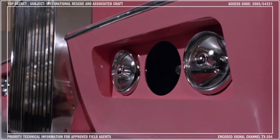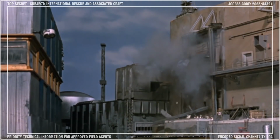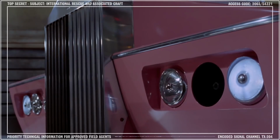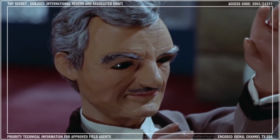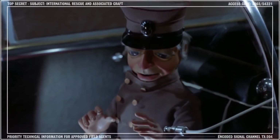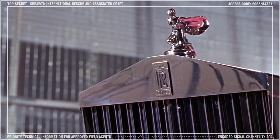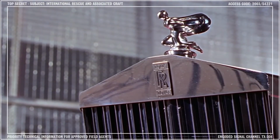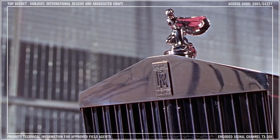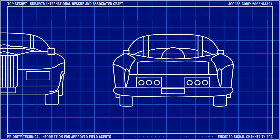There are also 2 machine guns, one on either side of the car, hidden behind the headlights. These guns can be aimed using a special targeting sight that pops up when the guns are armed. The famous Spirit of Ecstasy acts as a signal locator, capable of tracking small devices placed on a target person or vehicle. Now, how about we move to the rear of the vehicle?